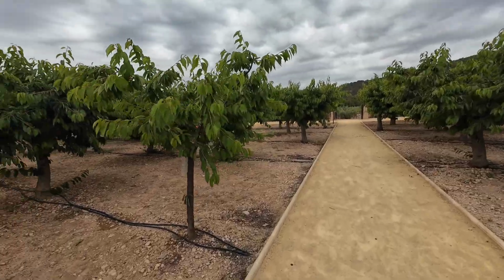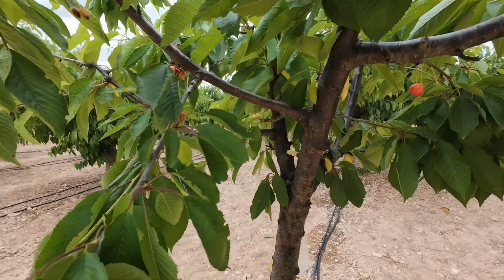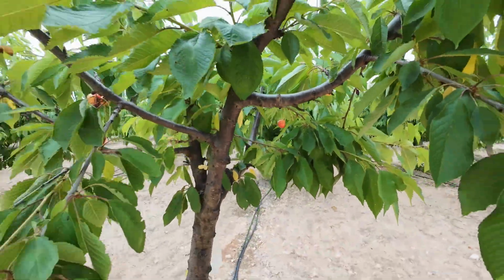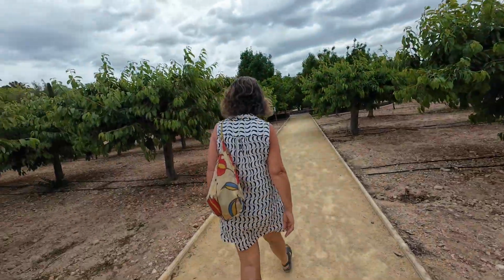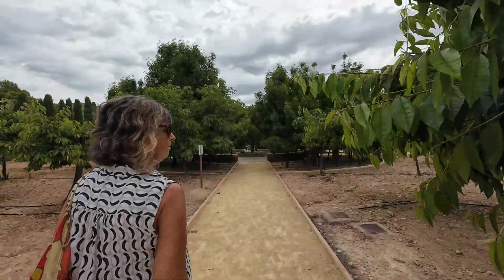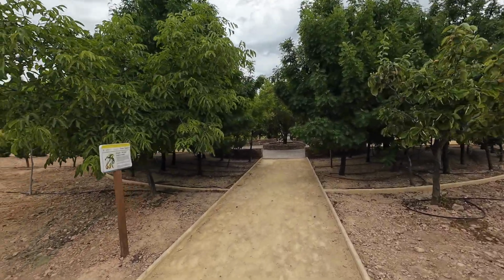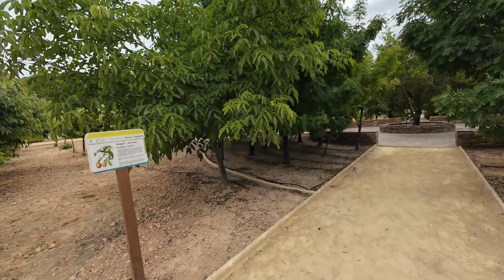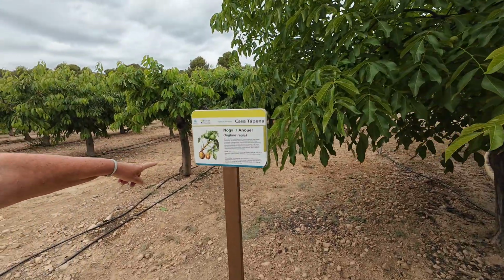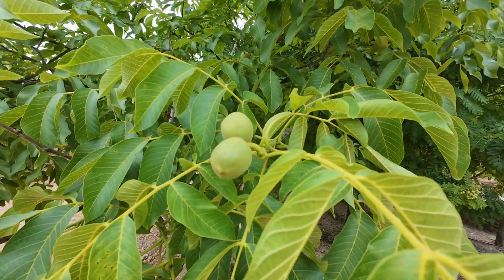There's a few here. A few cherries left after they've been picked. Trees are in lovely condition. There's not a sign of bugs or anything on them. Lovely. Looks like walnuts. Walnut tree. I've seen a walnut tree before. Lots of fruits.